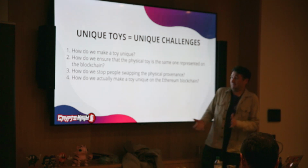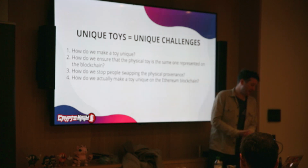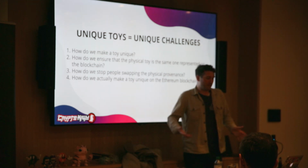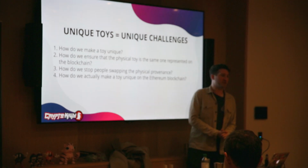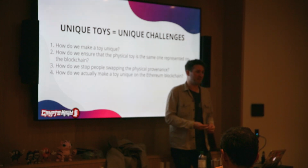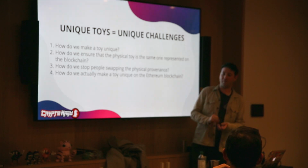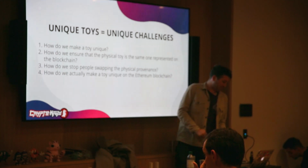But it was hard. We had to look at these 4 things to begin with. How do we actually make a toy unique? And that's not as simple as you'd think. We put out a release of 100 toys. You can't make every single one of those physically unique. In terms of economy of scale, it's absolutely impossible. I think every single factory in the world would laugh you out the doors if you turned up and said, yeah, I want 100 toys, but each of them to look different.